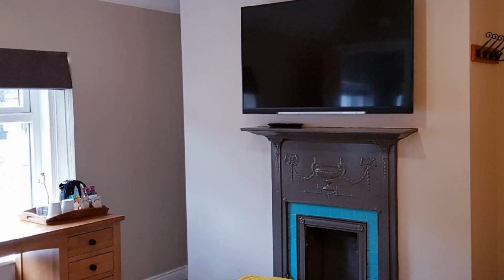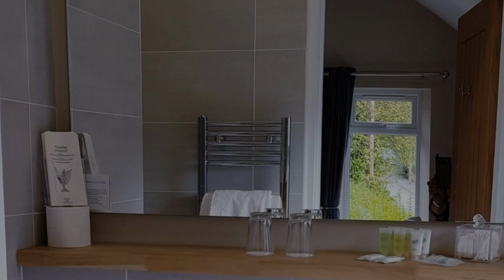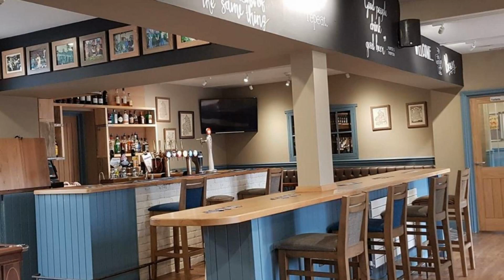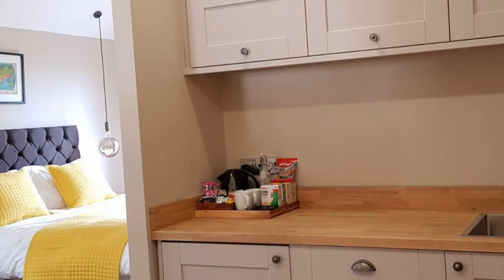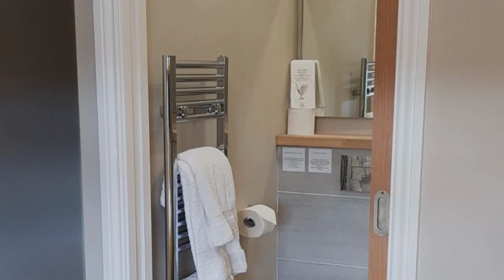Now you are watching a 4-star hotel. The location of the hotel is superb and guests love walking around the neighborhood. There are 10 types of rooms available on booking.com. You can book online and enjoy it. You can see more than 100 reviews of this hotel on booking.com. Its review rating is 9.3, which is superb.